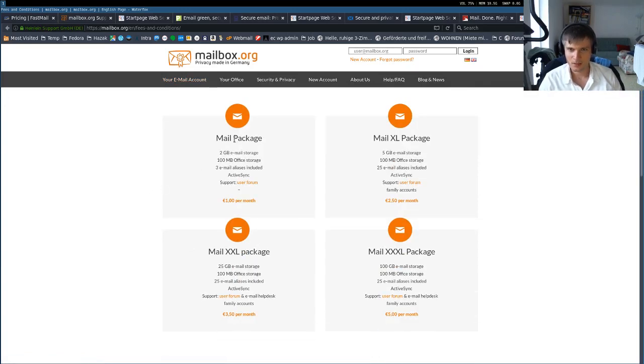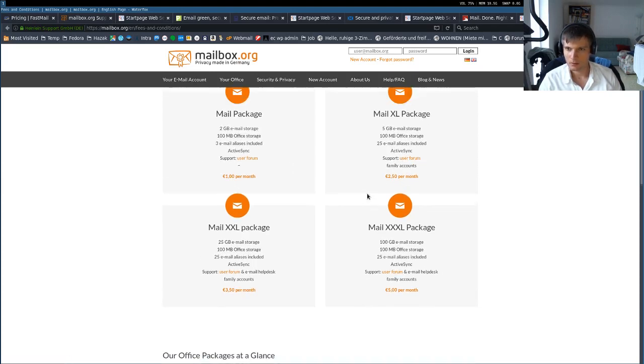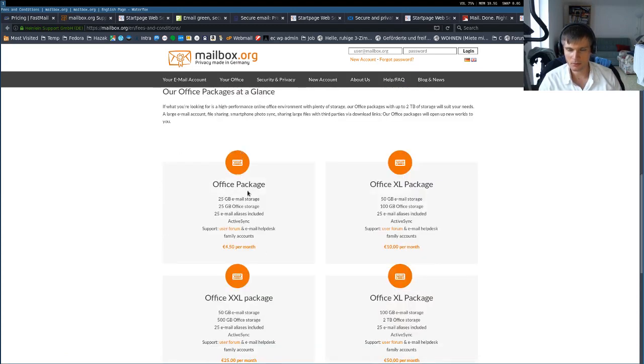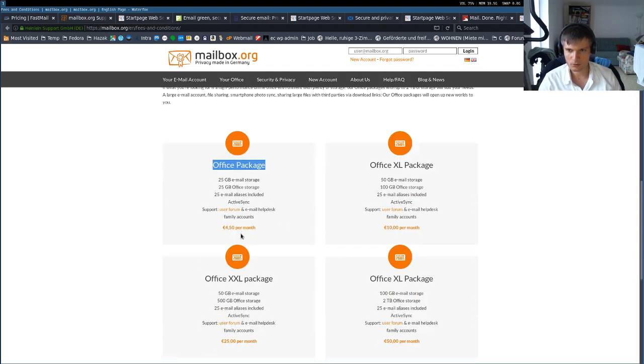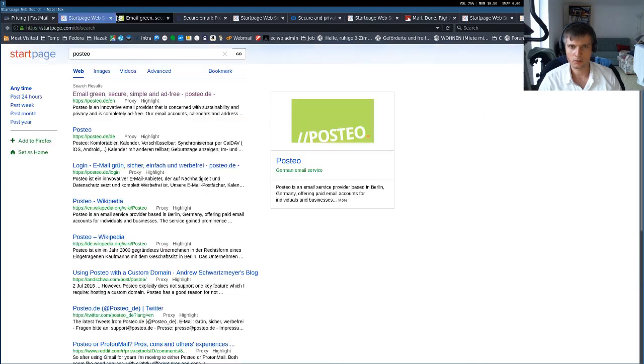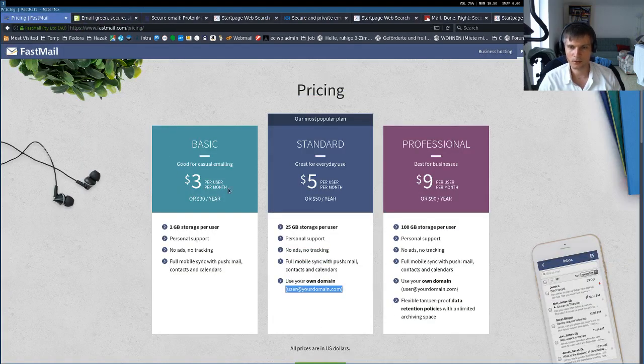So we have a minimal package for €1 per month, and this is just email. If you want the Office cloud storage and stuff like that, for €4.50 per month, you can have really a lot of email storage and this Office package. So for almost €5, you get a little bit more than with Fastmail, because they don't have this cloud storage Office stuff going on.